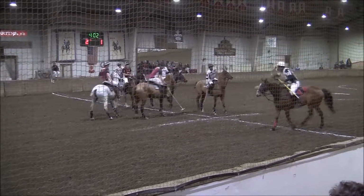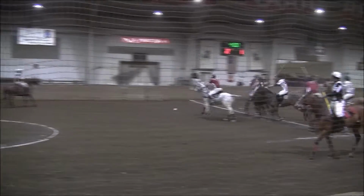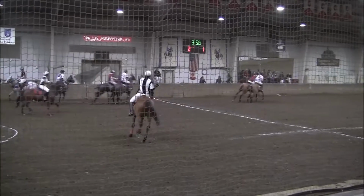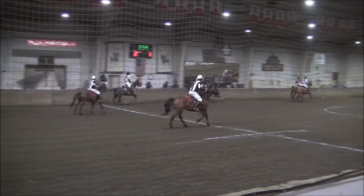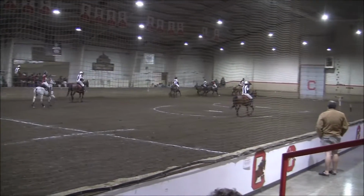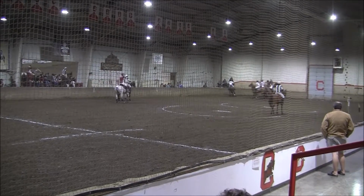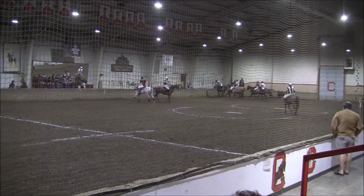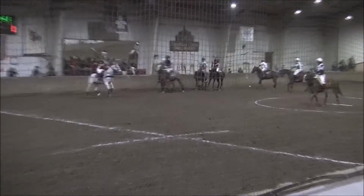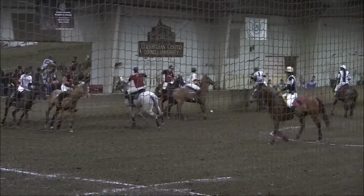Players line up for yet another throw-in. Ball is thrown in, goes past the ponies, picked up by John Colorado for Harvard. Ben Lynch turning the ball around for Uconn, trying to send it back towards the Uconn goal. Looks like he loses it under the ponies.